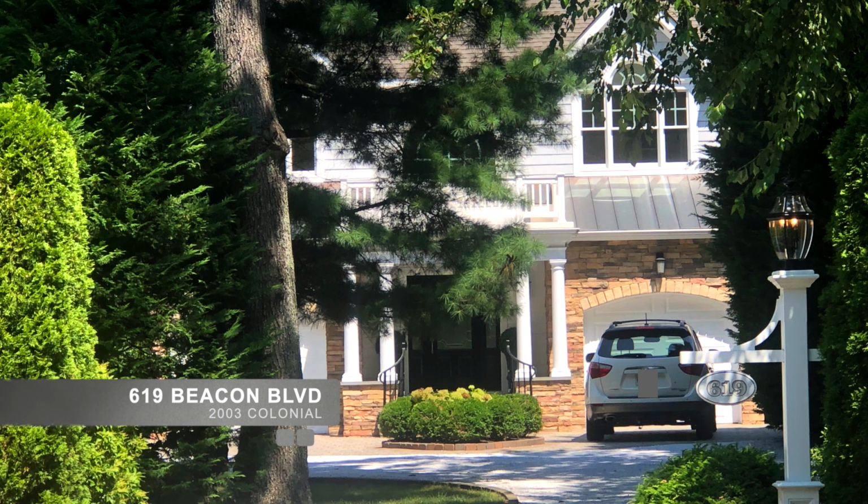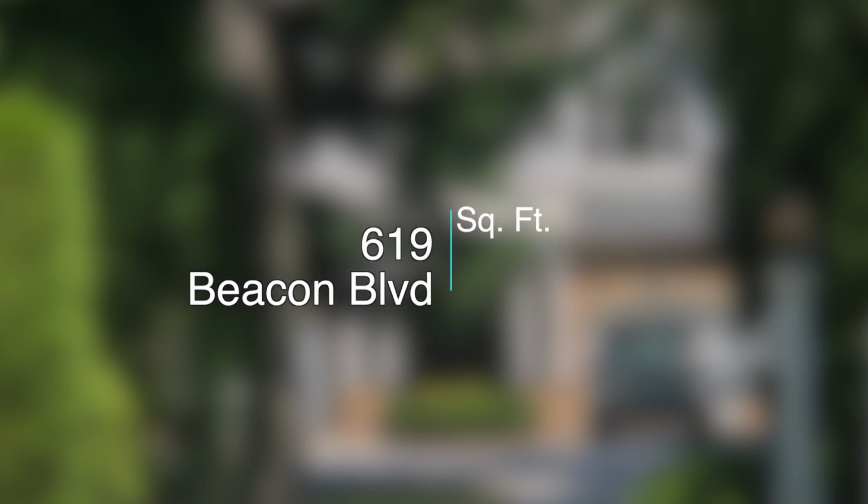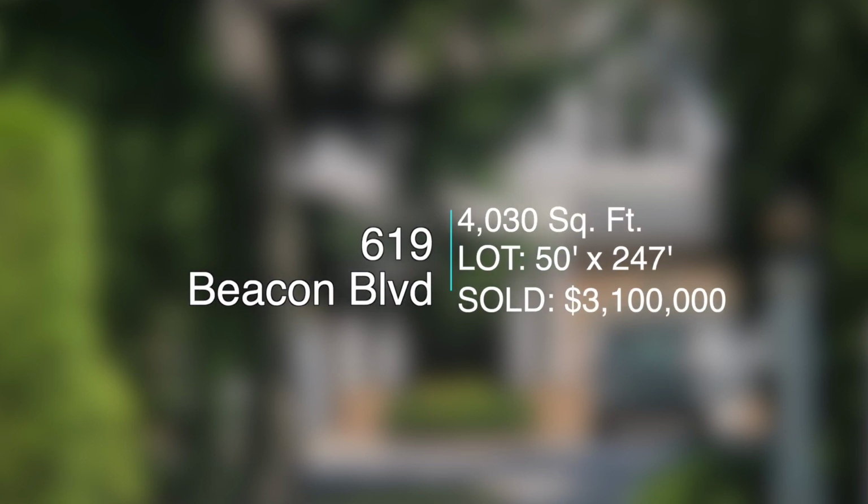619 Beacon Boulevard. This 2003 colonial sits on the 6th block from the ocean. The house is 4,030 square feet and sits on an oversized, highly irregular 50 by 247 foot lot. This property also recently sold for $3.1 million.